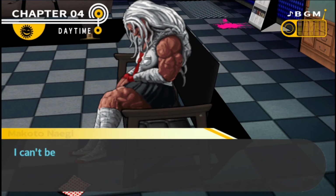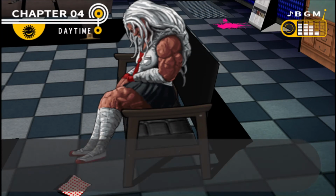Her hands are spotless. If it were a dying message, I can't believe she was able to learn all that just by looking at the body. I don't think anyone but Kyoko could have pulled that off.